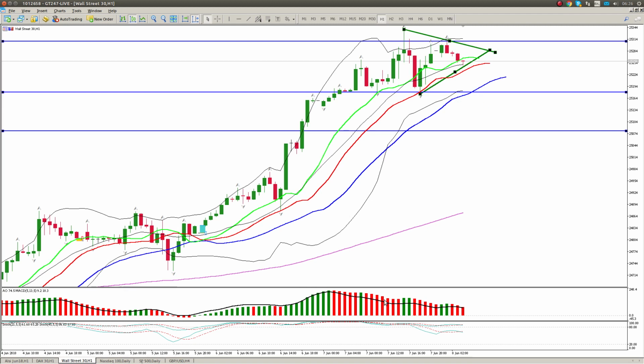Now, look at this divergence that's in play here on the hour. Price moving to the upside, MACD not conforming, moving to the downside. So this is definitely a warning that has been fired here that there is a move to the downside. Stochastics are just hovering in the middle of nowhere, no man's land at the moment, so there's nothing to read into that. But there is definitely something brewing at this stage.